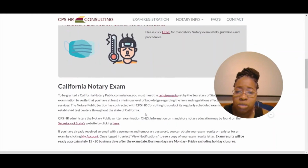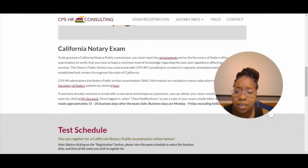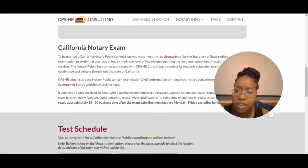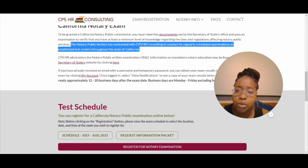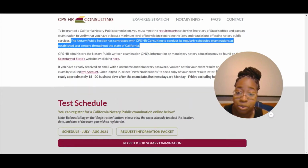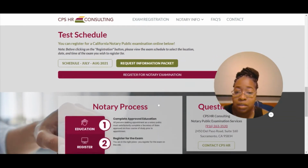And so you just keep scrolling down, and this gives you a bit more information about the requirements. Just so you are aware, this is important to know. So this is the proctor. The Notary Public section is from the Secretary of State, and they've contracted CPSHR Consulting to conduct its regularly scheduled examinations at established test centers throughout the state of California. So all of the locations are going to have someone from this organization there to run it. And then, of course, there's another space for the test schedule, all that good stuff.